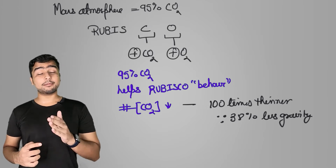Yes, it's mostly carbon dioxide, but thanks to the way RuBisCO, the enzyme of photosynthesis, works, just having good enough carbon dioxide works for us. So the carbon dioxide requirement does check out.